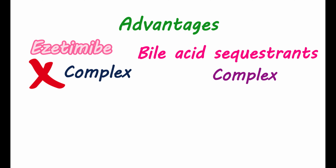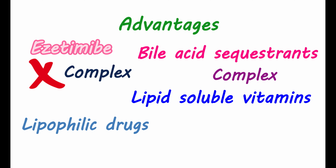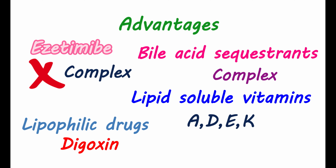Therefore, they can inhibit the absorption of lipid-soluble vitamins and lipophilic drugs. They reduce the absorption of lipid-soluble vitamins like A, D, E, and K, as well as inhibit the absorption of lipophilic drugs like digoxin. Such interaction is not observed with ezetimibe.